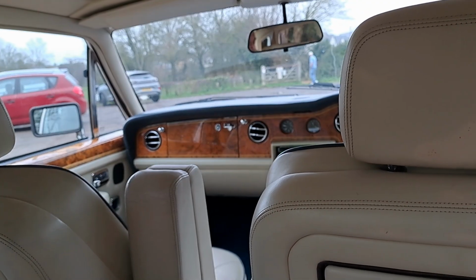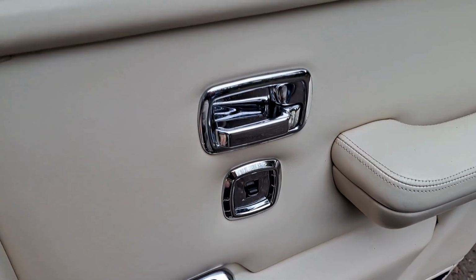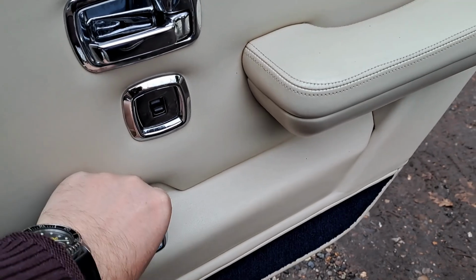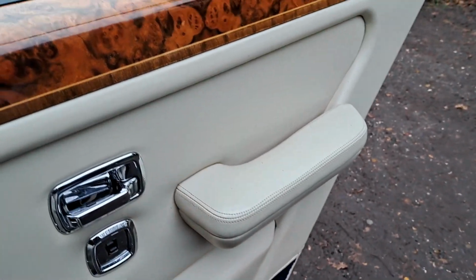Sensible Secondhand Classics has arrived, and we have arrived in style. So yeah, more over engineering. We've got this ashtray, individual cigarette lighters, actually 3 of these in the back, there's one in the front as well. Everything just feels of the highest quality, but some things bizarrely old-fashioned.